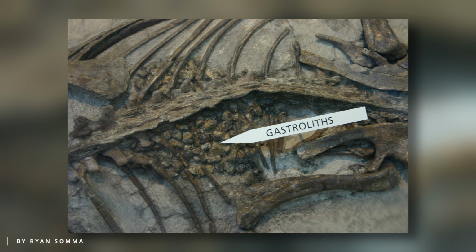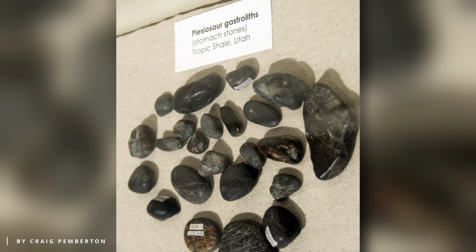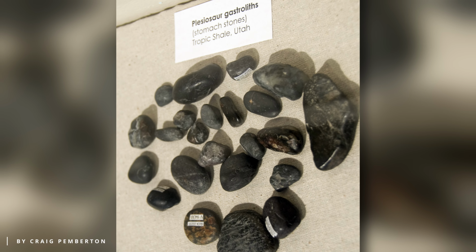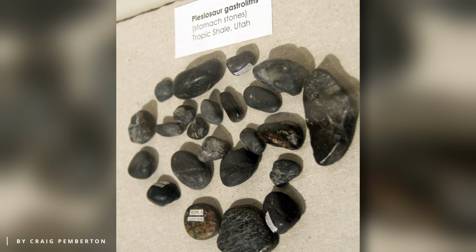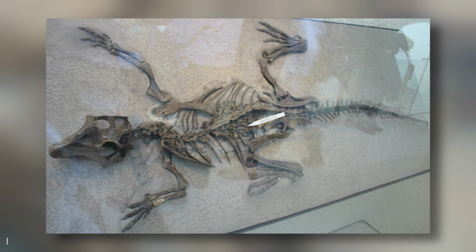Gastroliths are worn and polished rocks that have, for reasons we'll delve into shortly, ended up in the digestive system of an animal. In fact, the term gastrolith, originating from the Greek language, literally means stomach stone. The presence of these stones in the fossil record was first reported in 1906 by George Reber Weiland, who associated them with the fossilized remains of plesiosaurs and sauropod dinosaurs. And since then, gastroliths have been documented in other various dinosaur species.